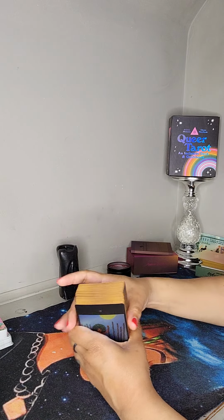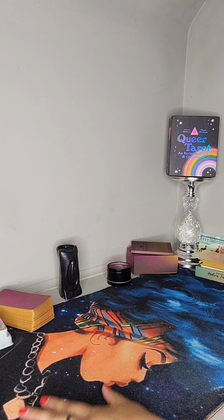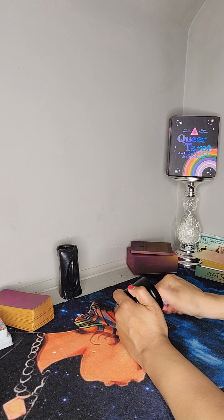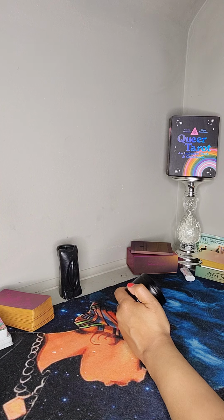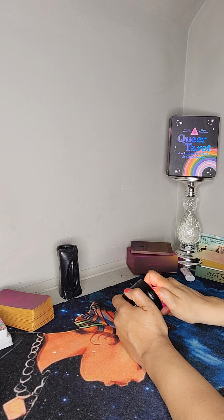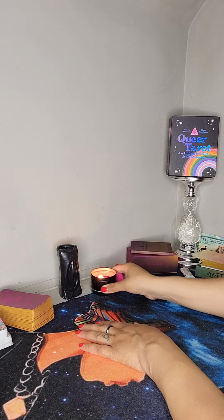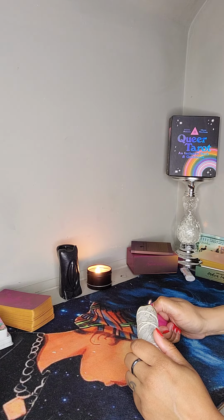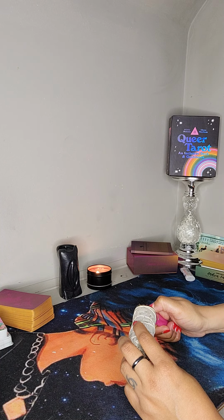Now we're about to get into some tarot. I only got this candle. Oh my god, I haven't even saged you guys. What the hell? Young men look at me and think that I'm just a young girl. But this is just a little night rama.